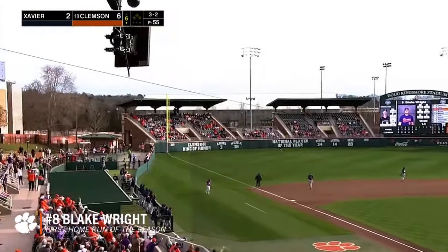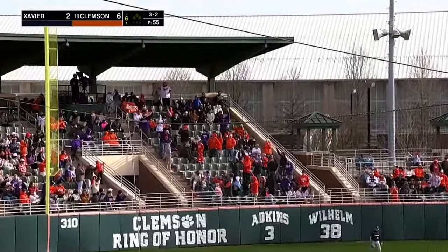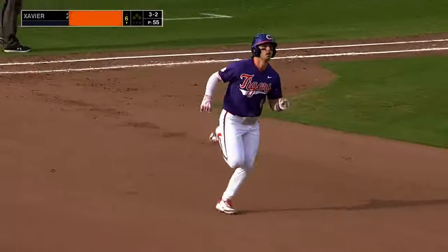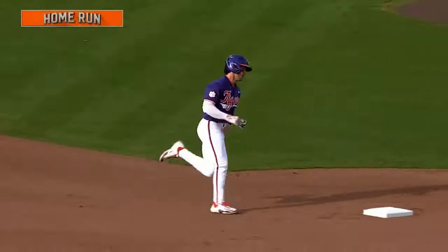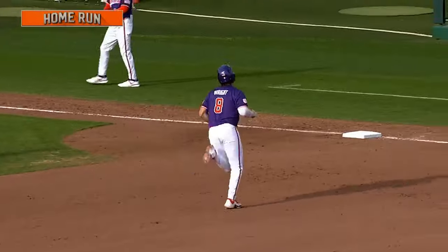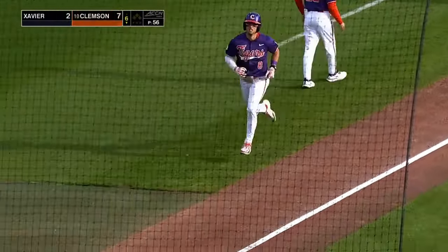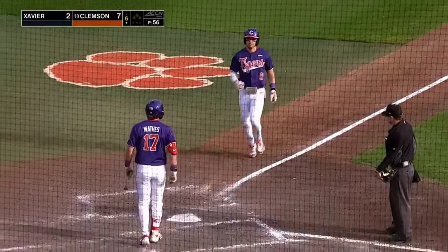That ball's hammered to left. That's going to leave the yard. Whoa. Blake Wright, a laser out of here on a 3-2 hanger, and it's 7-2 Tigers. Boy, what a quick bat he showed there. That was a compact swing.